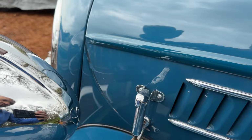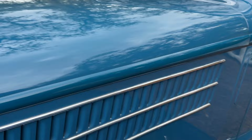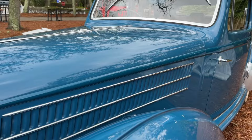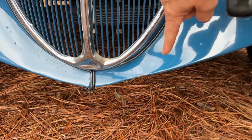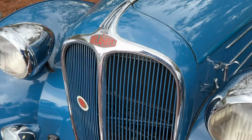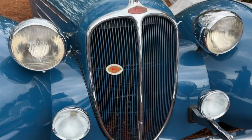There is some chips and blemishes there where the hood fits the front cowl. It's got the different blue stripe in between the panels. Headlights in good shape. We do have some blemishes down at the bottom end of the grille, body lines, blemishes along the grille and the paint there. Here we notice a dent as well. Small surface scratch there.